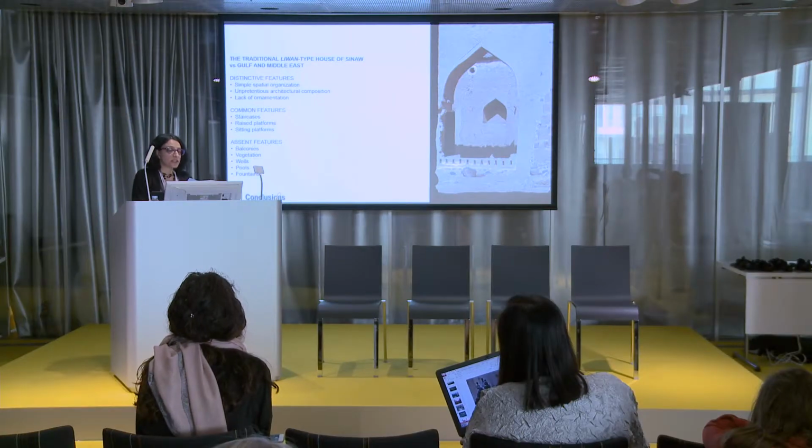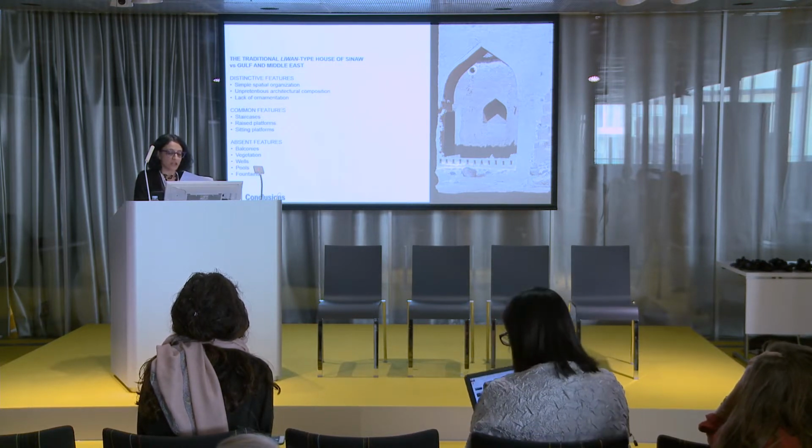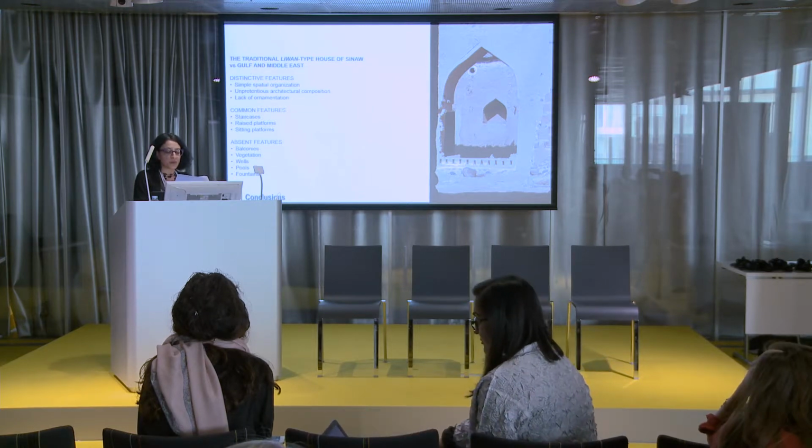So to summarize, contrasting the Sinaw Liwan-type house with the precedents which have been reviewed in other countries, the following tentative points can be drawn: that the house distinguishes itself by being simple in spatial organization, unpretentious in architectural composition, and completely devoid, in this particular case, of ornamentation. Again, except those inscriptions and Sarouj moldings that we were able to see only in some arches.